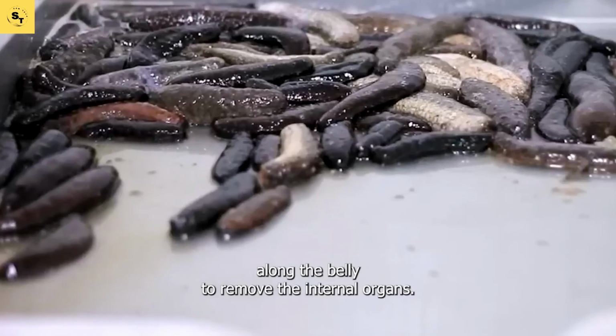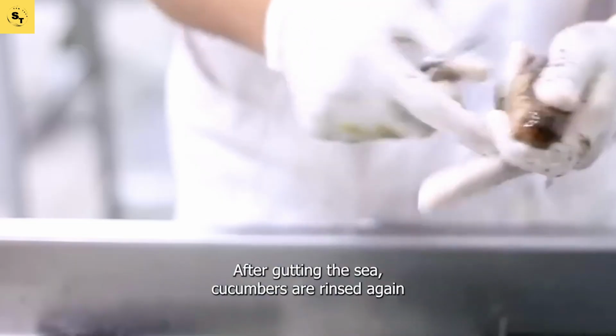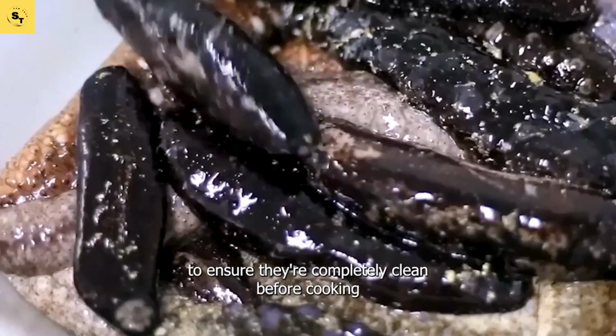along the belly to remove the internal organs. After gutting, the sea cucumbers are rinsed again to ensure they're completely clean before cooking.